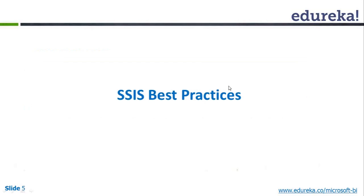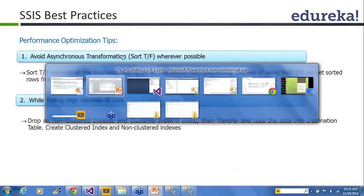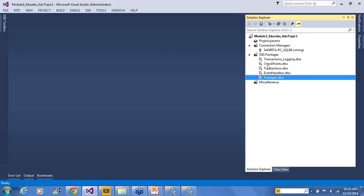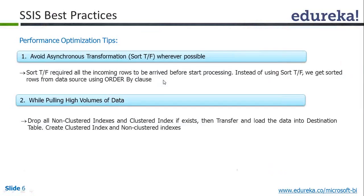This is a very simple question from the interviewer, but you have to talk a lot, around 10, 15 minutes on that. There are different things about the SSIS best practices. In the SSIS best practices, you can actually do so many things. So let us take an example of event handlers. Let me open some package.